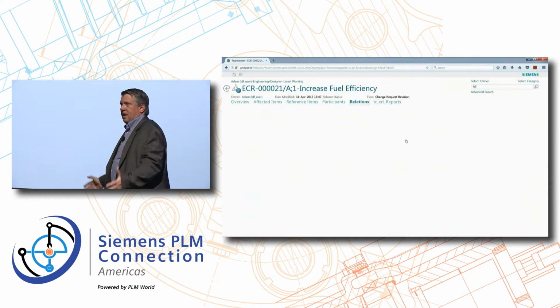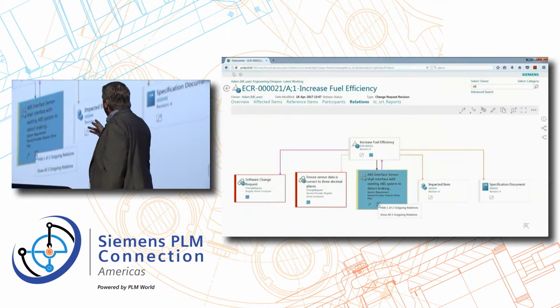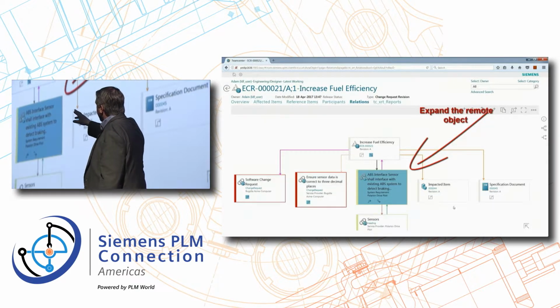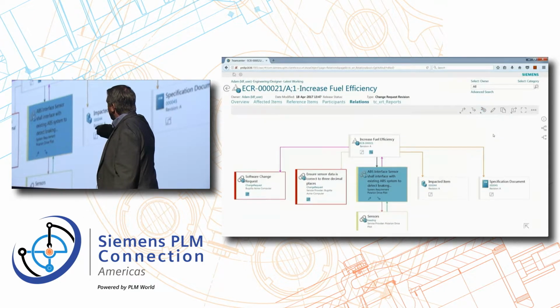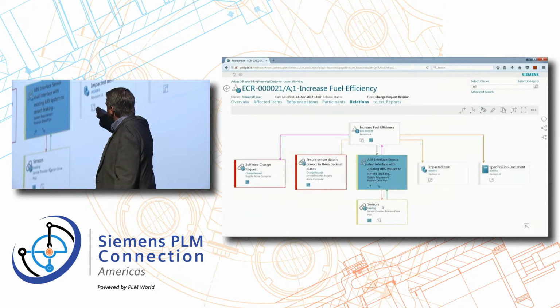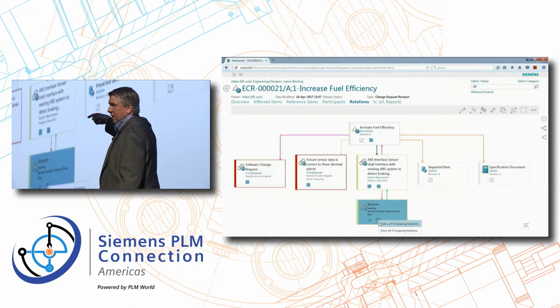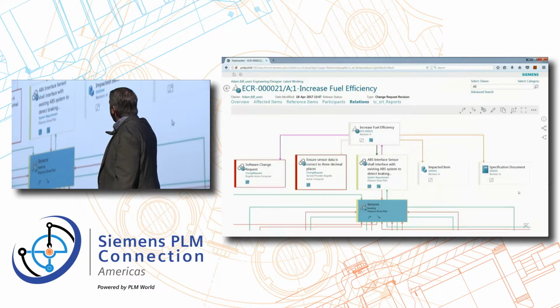So great, I've got links. That's exciting, but maybe not what we're looking for. So now let's look at how this ties together. So we go to the relationship browser, and I can interrogate. I can see the software change request on the left, and I can see the Polarion requirements below, and I've expanded. Okay, that's the one I linked, the ABS interface sensor. It goes to sensors. Let's see what else is down there. So I'm going to recursively expand, getting data live out of Polarion using this link. And you'll see that come in now as we zoom out.